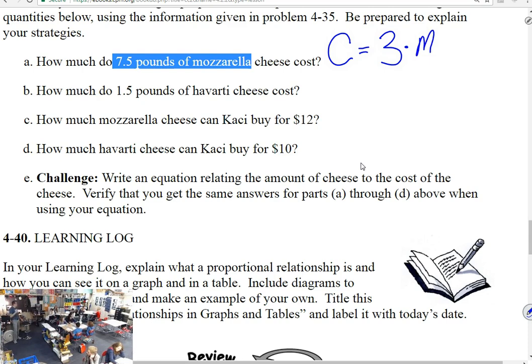So to solve for 7.5 pounds, we know the unit rate, right, is $3 per pound. What would 7 pounds cost? 21. That's another half a pound. Half of the unit price. So we'll end up with 22.50.